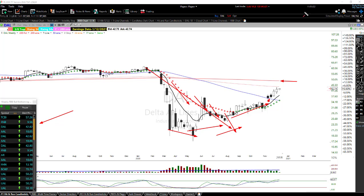Okay, let me figure out what I'm doing here. There we are. 10%. That's important, because if you don't have that 10%, then I just don't think it's worth the trade. I really don't. If I can come in here and I see a possible 10%, that's what I'm after.